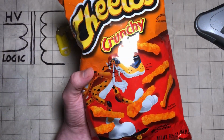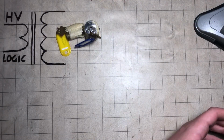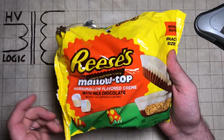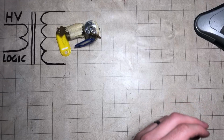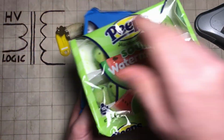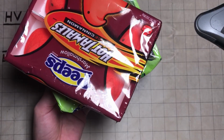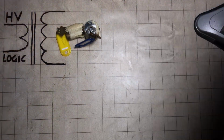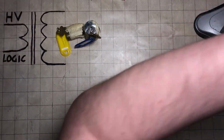He sent me some Cheetos. He sent me some Reese's Peanut Butter Cups with marshmallow tops. Two bags of those. He sent me Peeps in four flavors. Never had those. That'll be interesting.